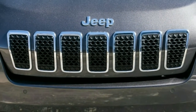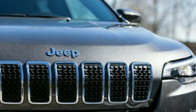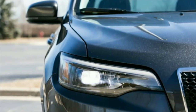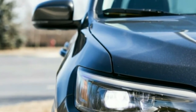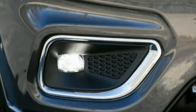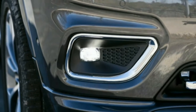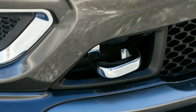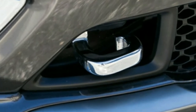What was new for 2018? The 2018 Cherokee was light on updates, but the lineup was reshuffled with updated standard features. The Latitude became the base trim. Every model got standard 17-inch wheels, roof rails, and high-intensity discharge (HID) headlights. Latitude models also became available with an all-new Tech Connect package.